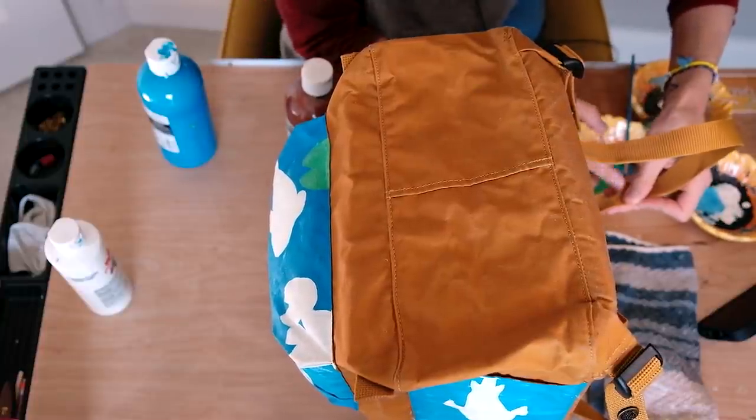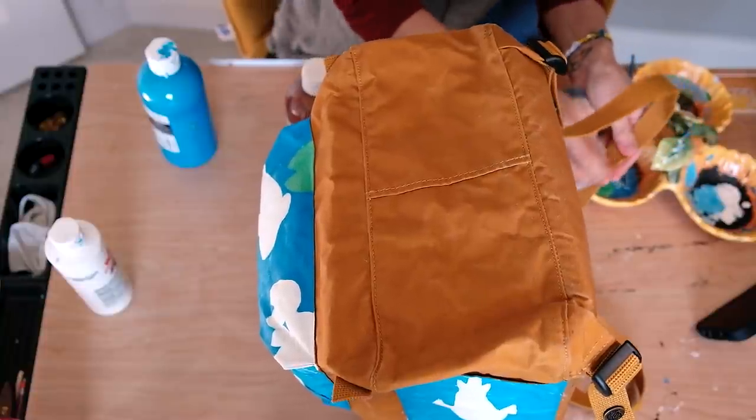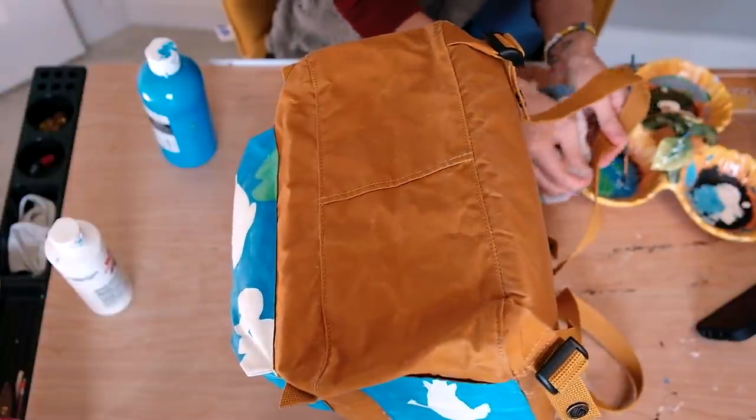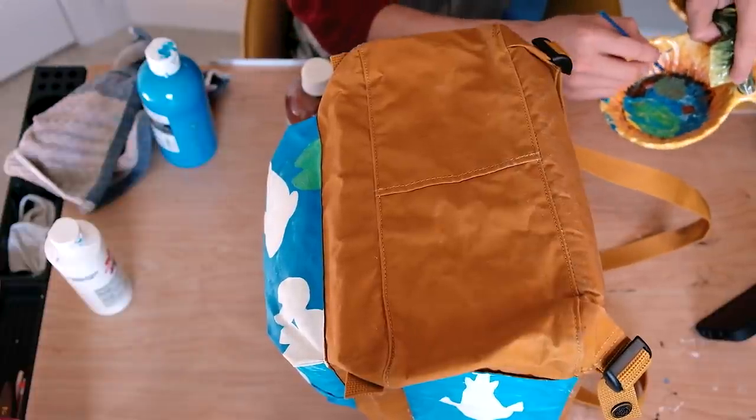Ugh. Oh my God, that's so bad. Hold on. This is on the inside of the backpack, so it's not that bad, but, oh. Ah, fuck it, whatever.